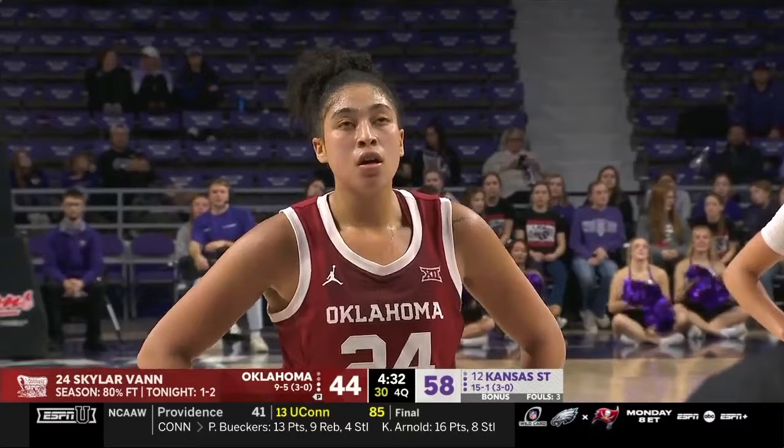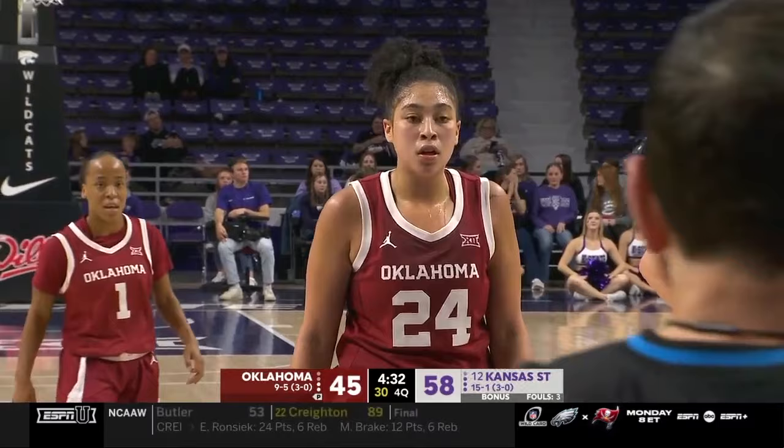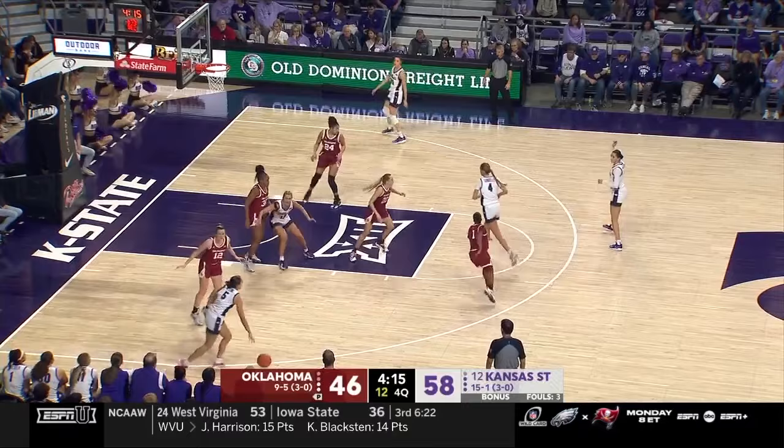Two-time sixth player of the year the last two seasons in the Big 12. Now a starter, now a lot more on her shoulders with 10 in this game. And it just has continued to battle. You see her heart in this game. Oh, from the time the game started. And that's the thing. Get a stop here.